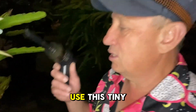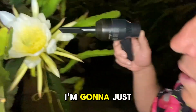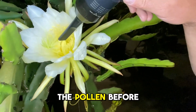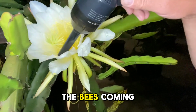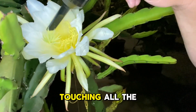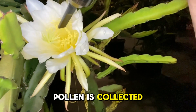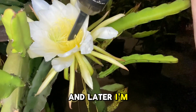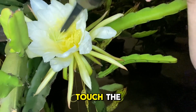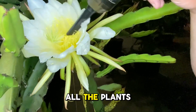Okay, so I'm gonna use this tiny office vacuum, keyboard vacuum, and I'm gonna just turn it on and get all the pollen before the bees coming in the morning and take it away. So I'm carefully touching all the anthers on the top where the pollen is collected, and later I'm gonna shake it in my plastic bag, and I will touch the stigma of all the plants.